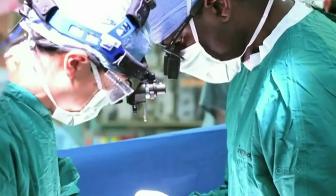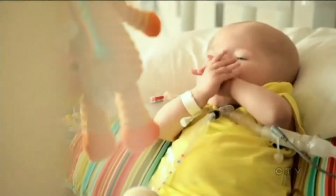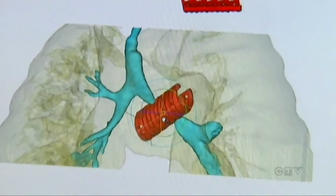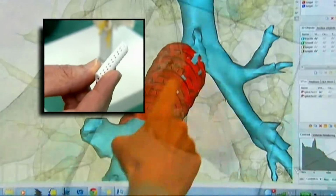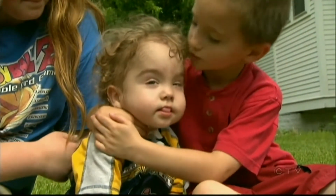The device was implanted around his airway to keep it open, and Garrett is now slowly learning to breathe on his own. It takes about 3 years for the material to degrade. By that time, the trachea itself will grow and remodel into a trachea that has a normal, essentially, architecture. It's only the second time in the world this has been done. The first patient with a 3D printed trachea is now 2 and doing well.